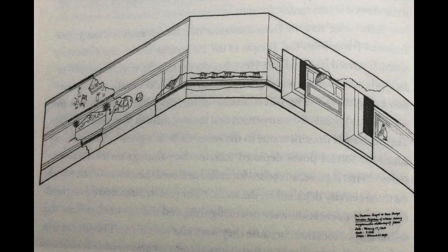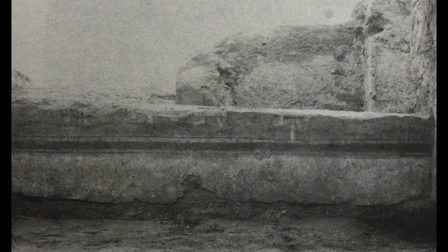And then you see on the lower register, the bottom half, a procession of women going around the eastern and the northern wall. And you see their feet and you see part of their figures. We'll talk more about that in another video. On the upper register, though, we seem to have a series of miracle stories, probably all related to water in some way, which would make sense in a baptistry.